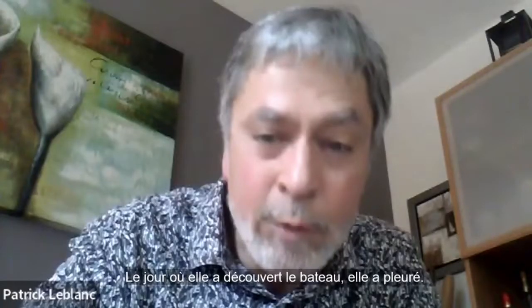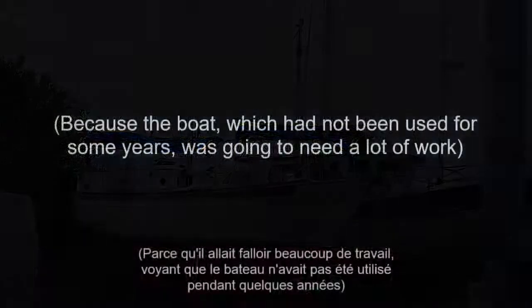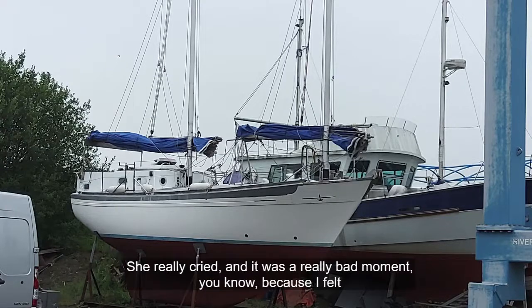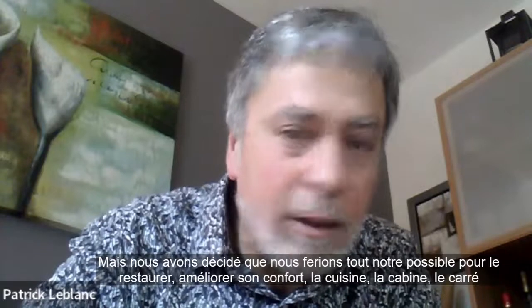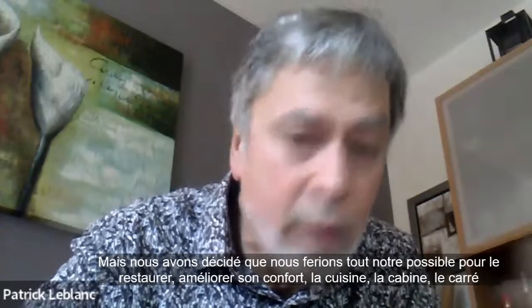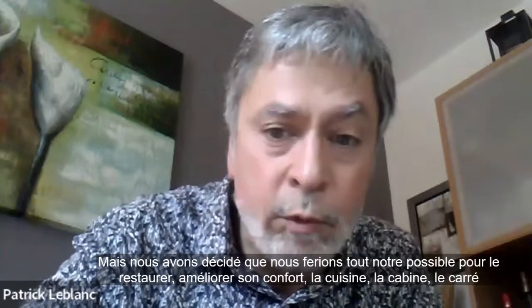The day she arrived on the boat, she cried. She really cried, and it was a really bad moment, you know, because I felt that's a failure, and she didn't like the boat. But we both agreed that we would do our best to give it back a nicer, or at least a more comfortable, interior. Improve the galley, improve the sleeping area, improve the saloon.